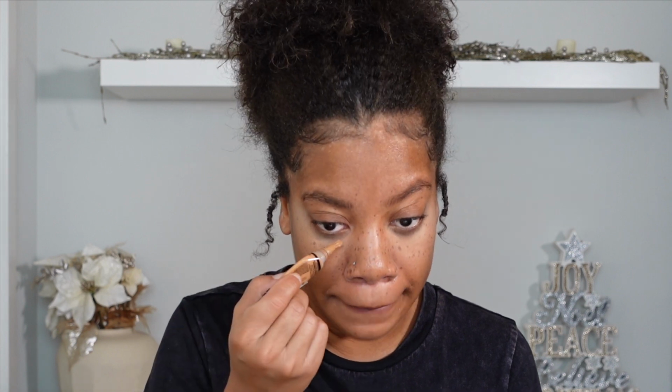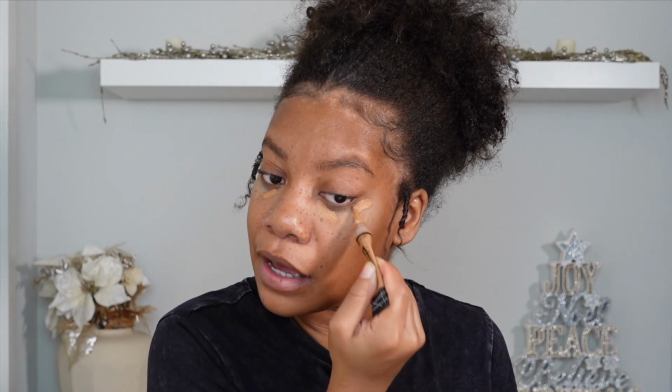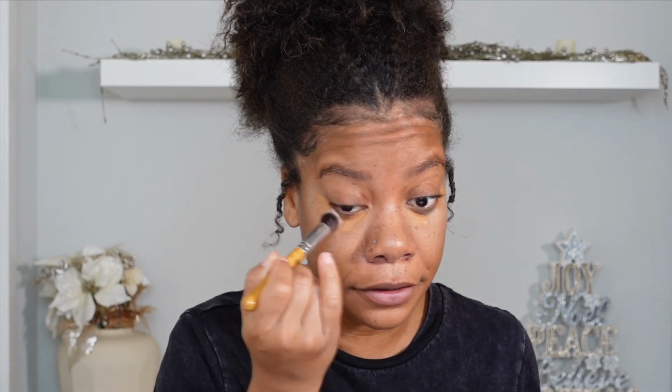I would never do this step before I do the foundation because I just feel like you're going to completely cover up the product, you know? But let's go ahead, we're gonna put a little bit here and then we're gonna blend this out. I'm gonna take this fluffy brush here and blend out that concealer.